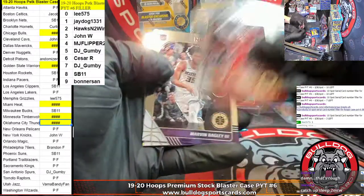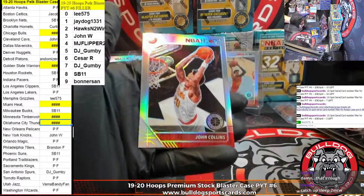And then Valentine, Bagley, Caldwell Pope, and a silver John Collins.